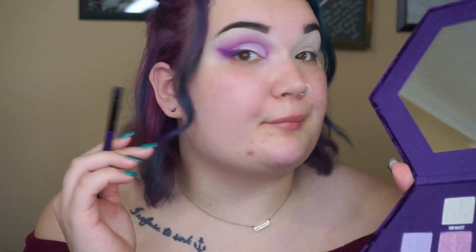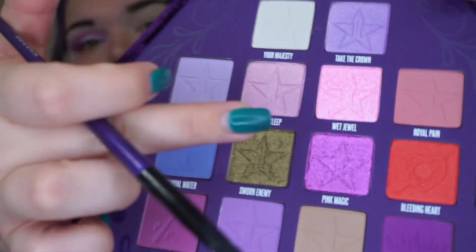Now I'm just going to take, I'm gonna use this brush. And I really, really want to go into the shade Pink Magic. I just want to make sure this is cleaned off. Alright, so I'm going to go into the shade Pink Magic to do this because I really want to try out this new formula. First, I'm going to go in dry and see how the payoff on it is. And then I'm going to go in with it wet. So Pink Magic is this one right here.